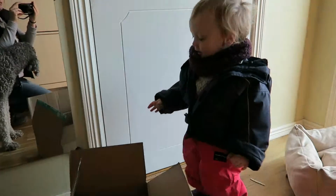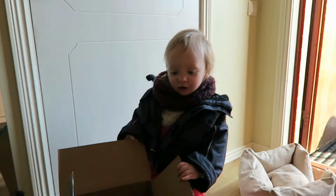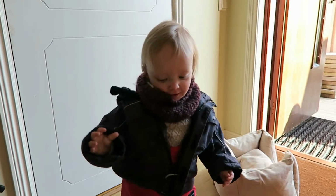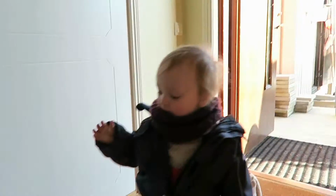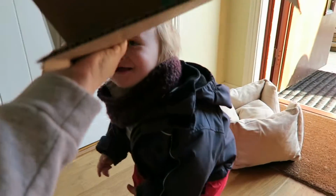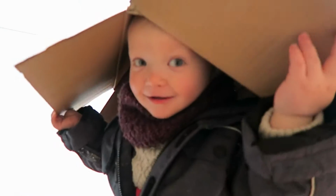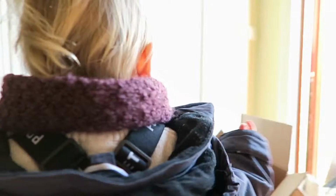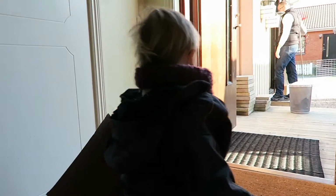Yay! What's wrong? I love that he's taken my headband and claimed it for himself. Is that your necklace? Thank you for the box, I guess. Do you want me to do something with it? Where's Tyrion? Where is he? I see you. You're so cute. You want to go outside again?